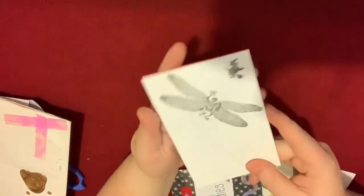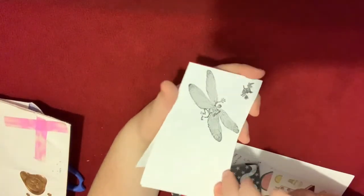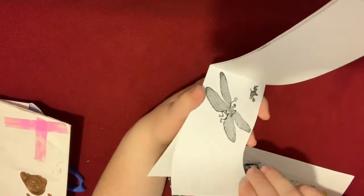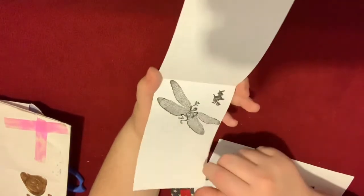But she sent me these beautiful note cards that she stamped so that I could use them for other things, which I think is so cute. And there's quite a few of them there. They're like all slightly different, which is always fun.